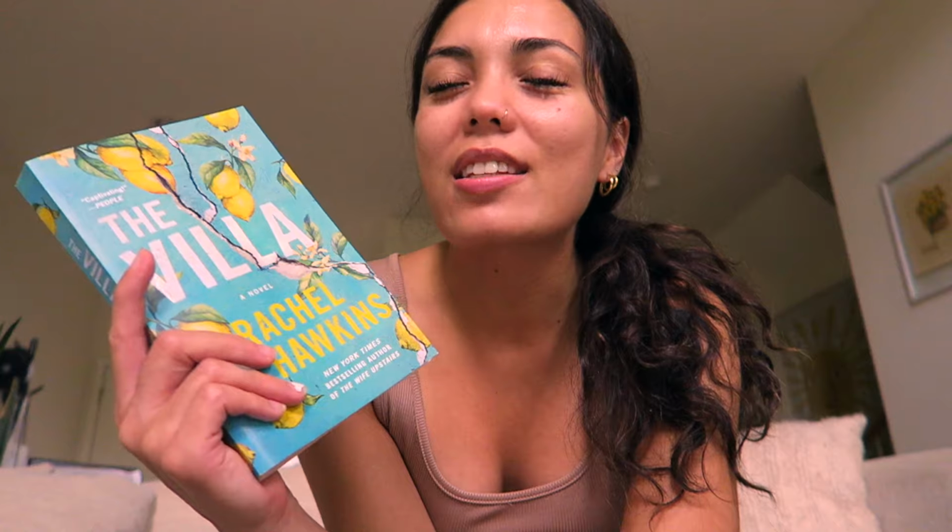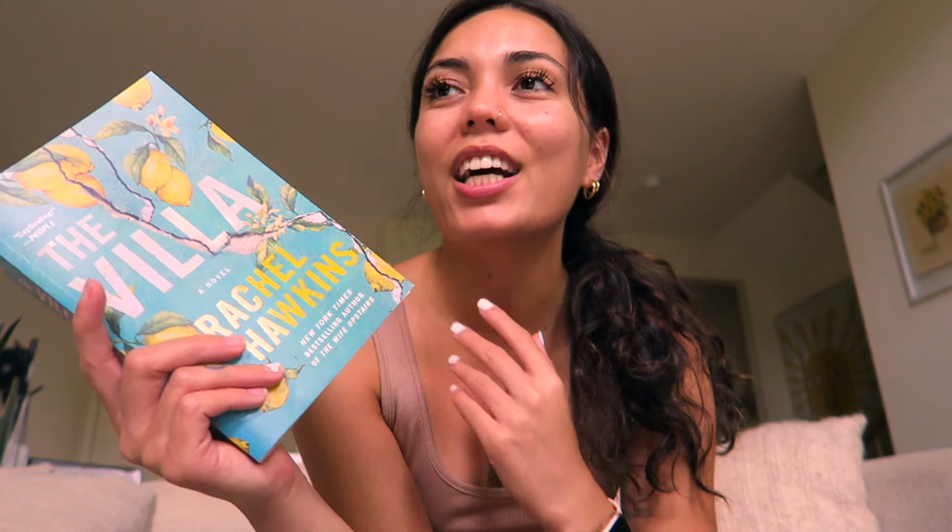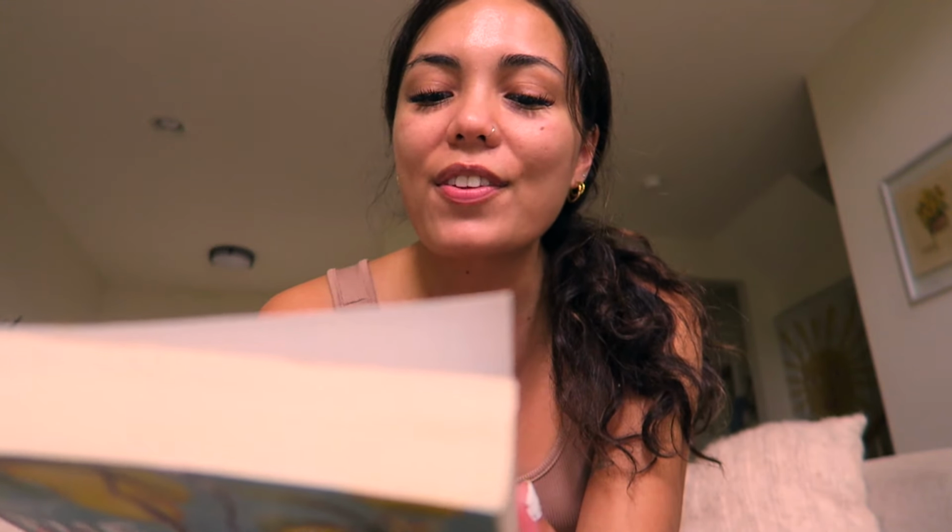The vibes that this book had, though, it just felt like summer in Italy, and that's coming from somebody who's never been out of the country, but I was there. I was at the pool in this villa. I love the whole idea of writers staying at a villa to write the next novel too, and I love that this was inspired by Percy and Mary Shelley staying with Lord Byron at the Lake Geneva castle. That was so crazy.